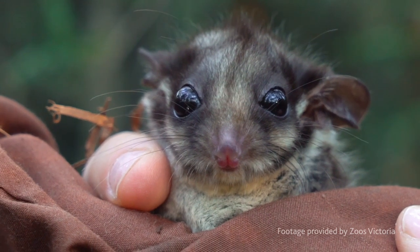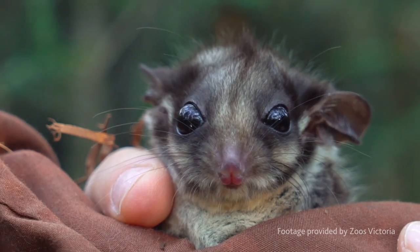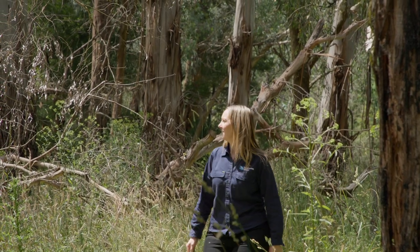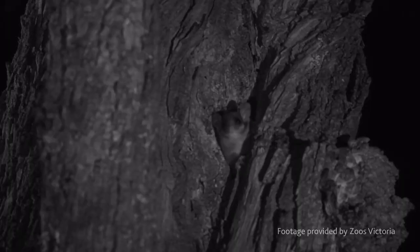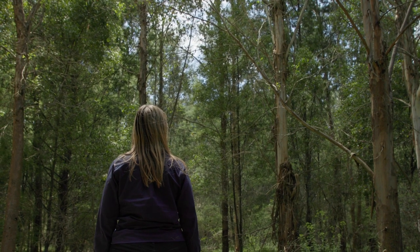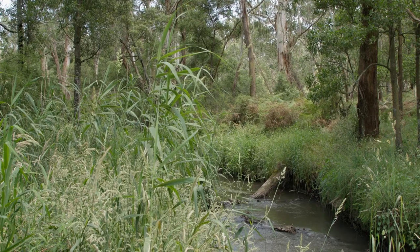The leadbeater's possum is Victoria's faunal emblem. There's a highland subspecies and a lowland subspecies, and there's less than 40 lowland leadbeater's possums in the wild. Loss of the swampy floodplain habitat is the key reason lowland leadbeater's possums are critically endangered. So restoring that swampy floodplain habitat is vital for their survival.